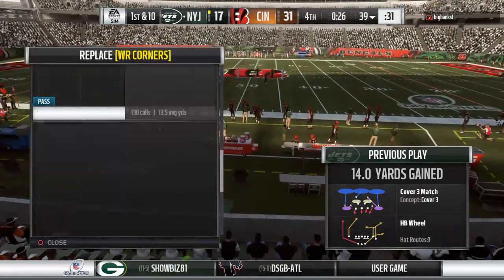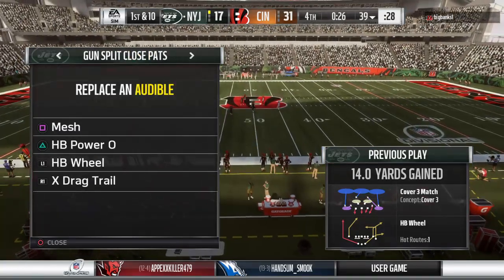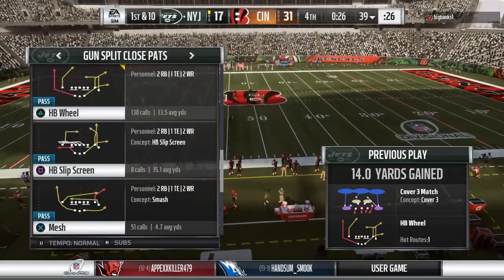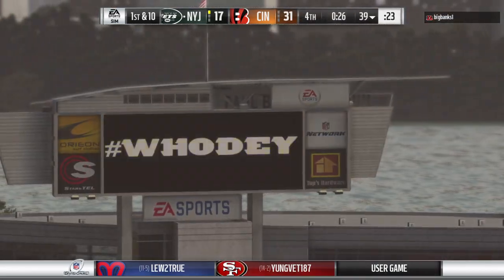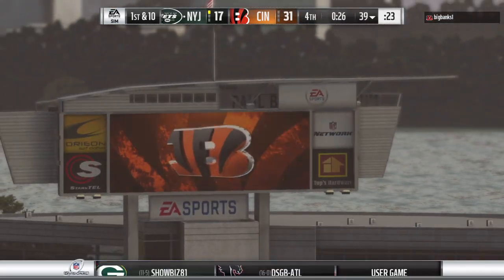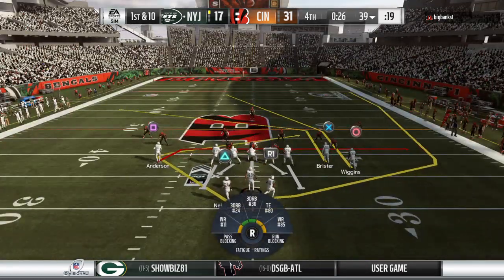Clock management definitely critical here if they want to get back in this game. Absolutely agreed. They have to up the tempo in this case, down a couple of scores. Want to make sure they have a chance to win this ball game. This quarterback now 5 straight completions here in this 2nd half.